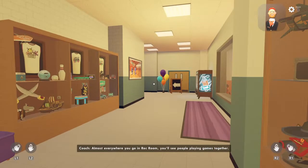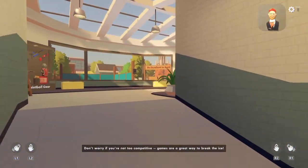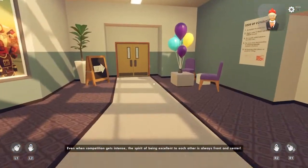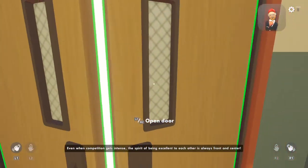Almost everywhere you go in Rec Room, you'll see people playing games together. Don't worry if you're not too competitive. Even when the competition gets intense, the spirit of being excellent to each other is always front and center.